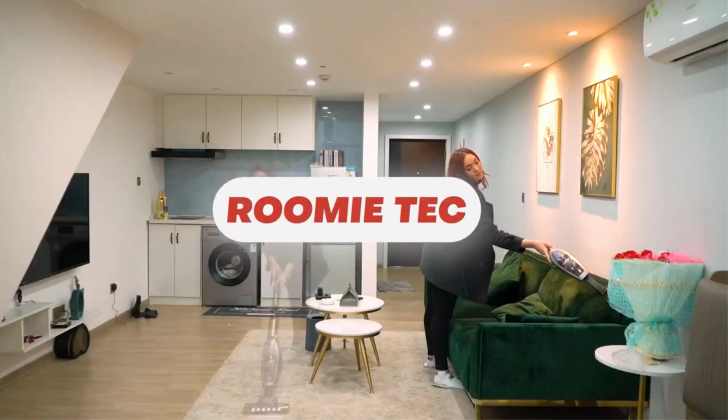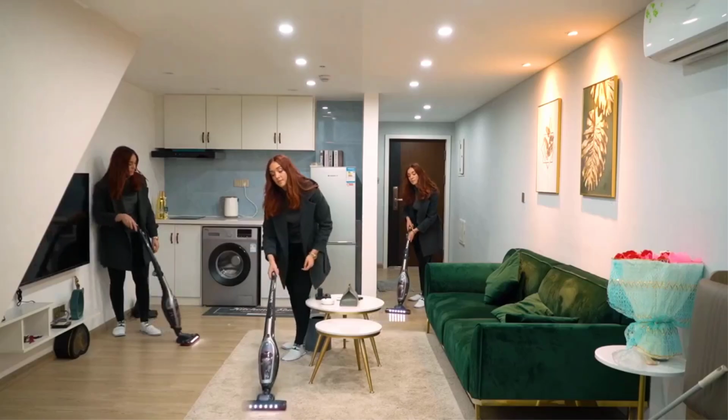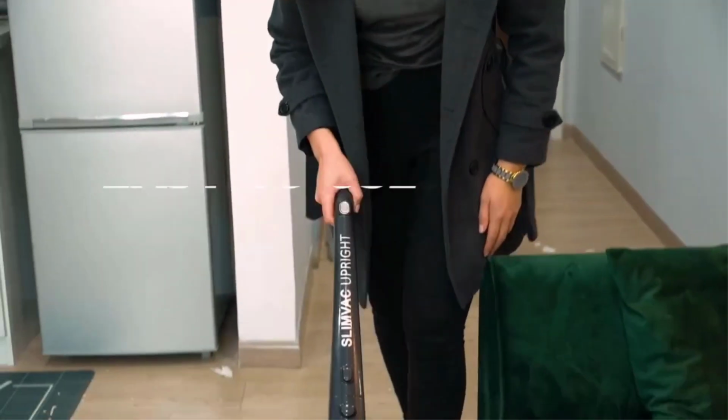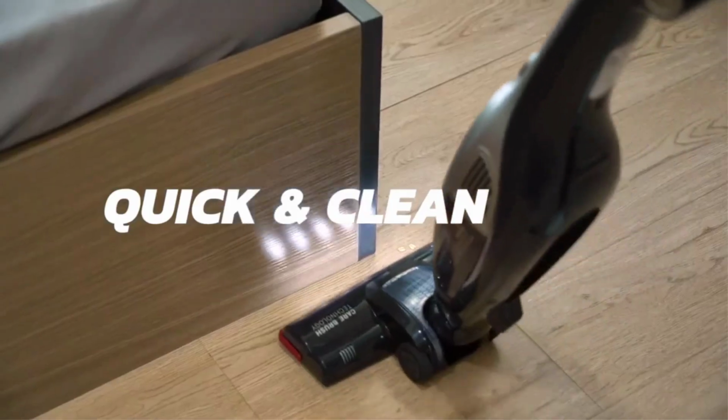Looking for the best electric brooms? In this video, we've selected the top electric brooms for quick and easy cleaning around your home. These lightweight and powerful tools are perfect for picking up dust, crumbs, and debris with effortless convenience.